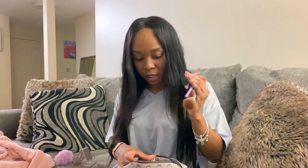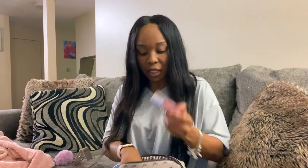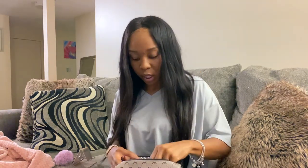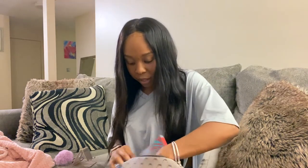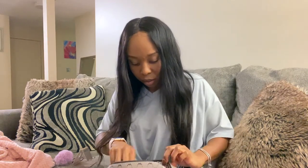I carry around some makeup brushes, lip gloss. This is one of my favorites, Fenty. I use this for my eyebrows actually. And here is like my girly products. And a broken powder. So that's in that, but this thing has so much space in it.